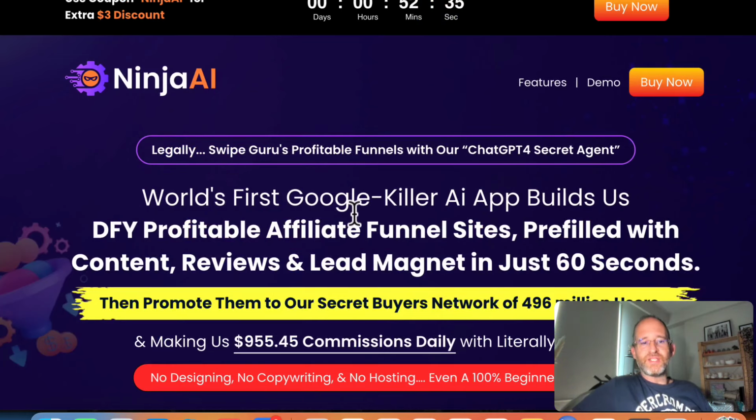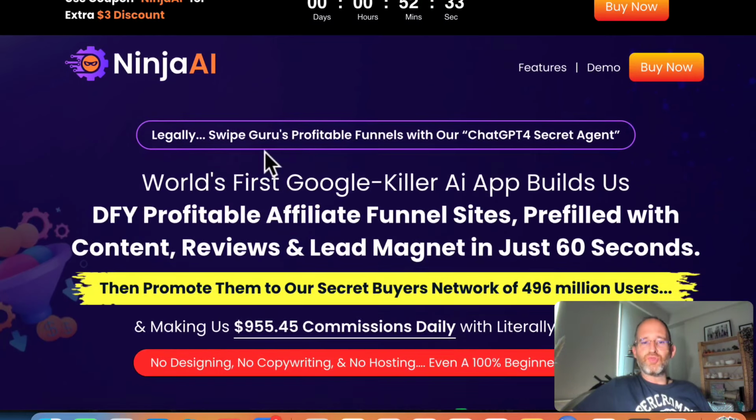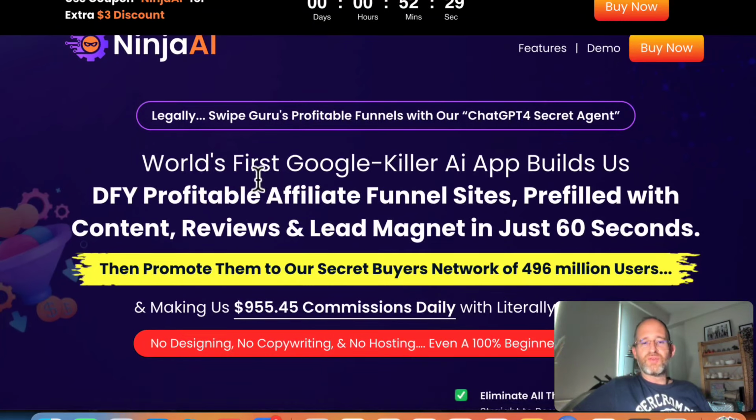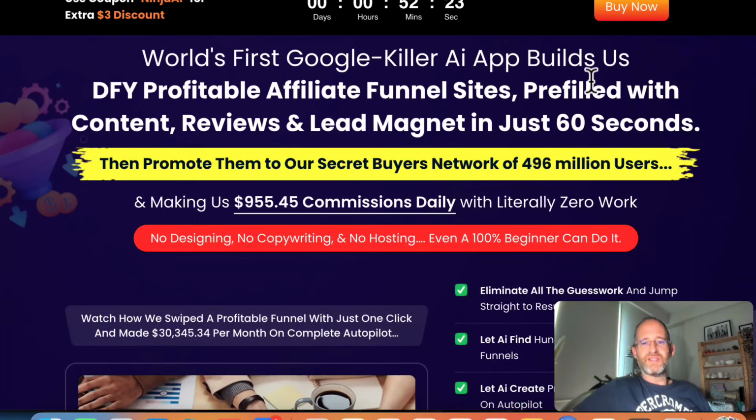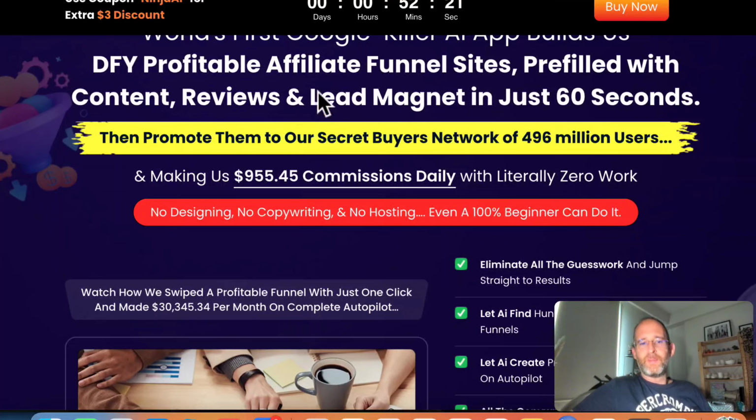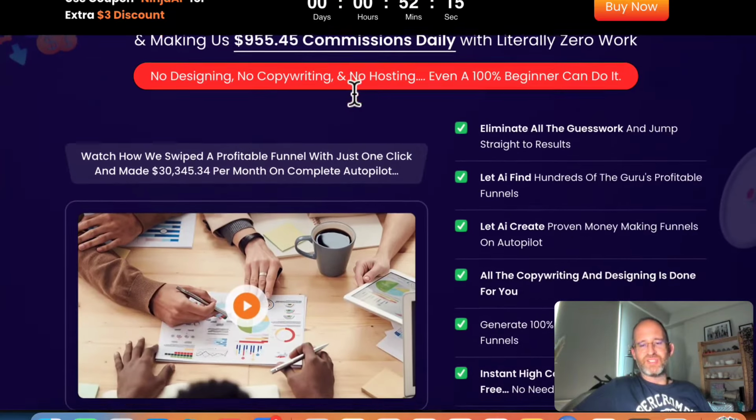Let's take a look at the sales page here together. It says, legally swipe gurus' profitable funnels with our ChatGPT-4 secret agent. World's first Google killer AI app builds us done-for-you profitable affiliate funnel sites pre-filled with content, reviews, and lead magnets in just 60 seconds. Then promote them to our secret buyer network of 496 million users, making us $955 in daily commission.